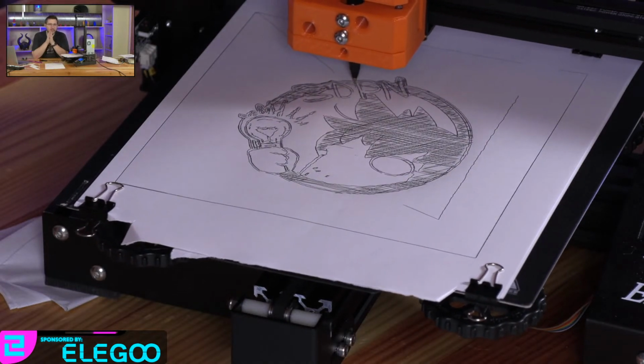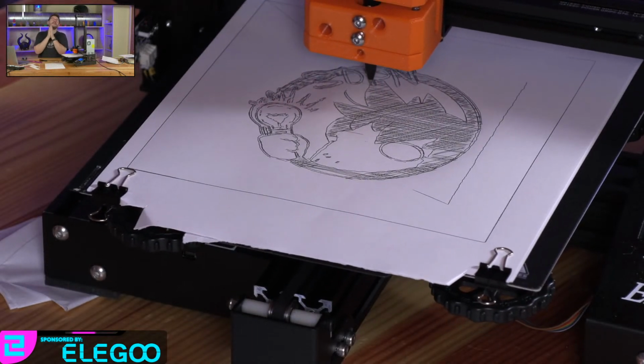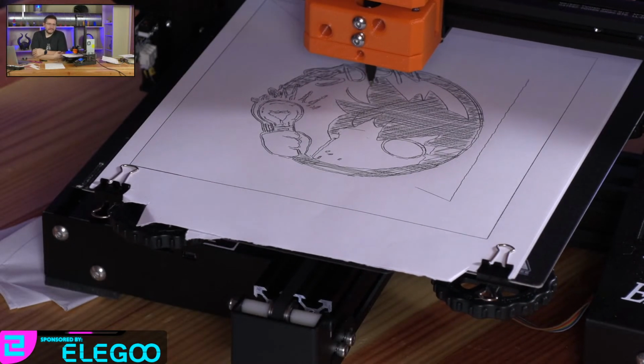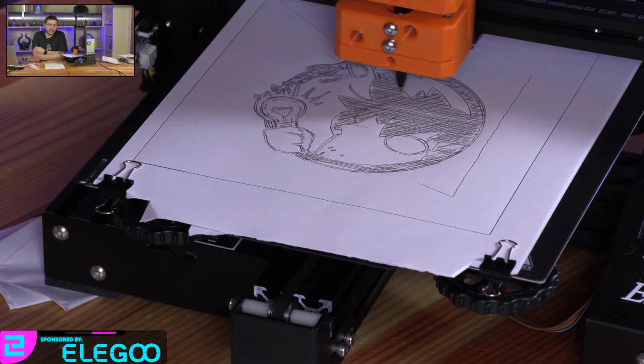JB Mods, put a hobby knife on there instead of a pen and you have a budget Cricut. Oh my goodness, that's true, you could. Oh, Andrew Sink, I use Plotter Fun to make the SVGs. Okay, that's good to know.